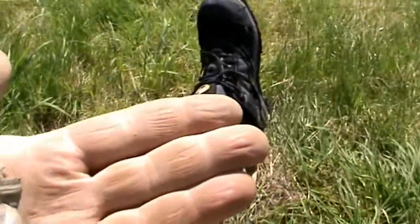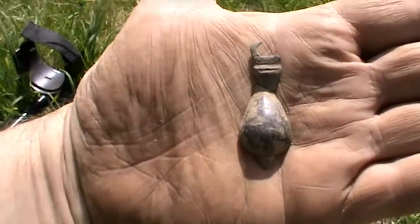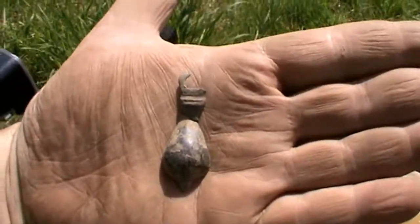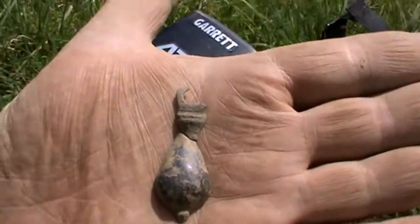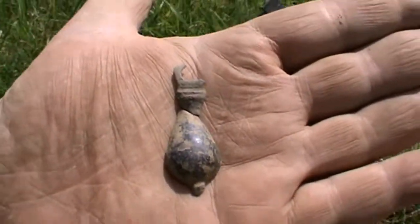Got something really cool. Look at that. God knows what it is. My guess is that it's a horse decoration, a little trinket, and I think it's old. I think it's sort of medieval.